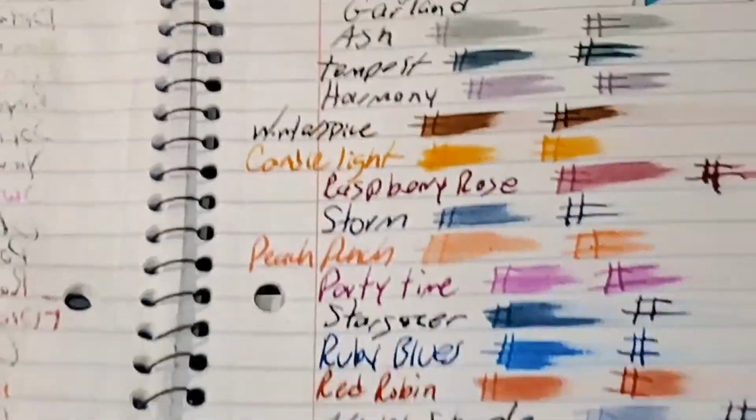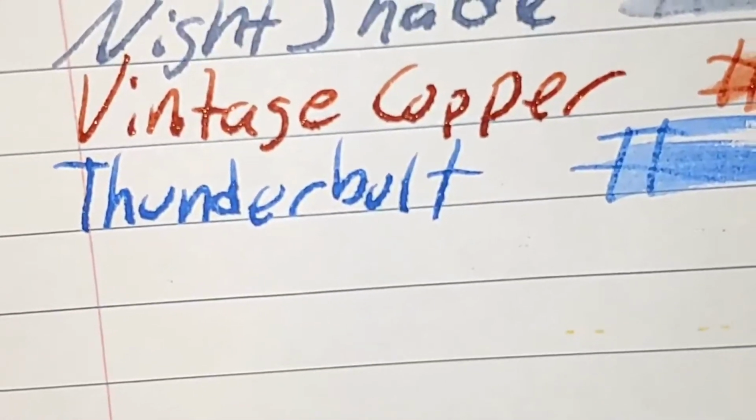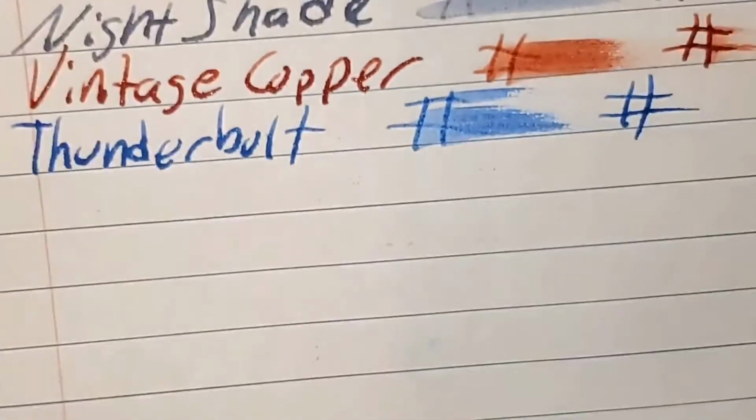Mead wide ruled notebook paper. Feathered into the page and bled through. I would not use the backside of this paper.